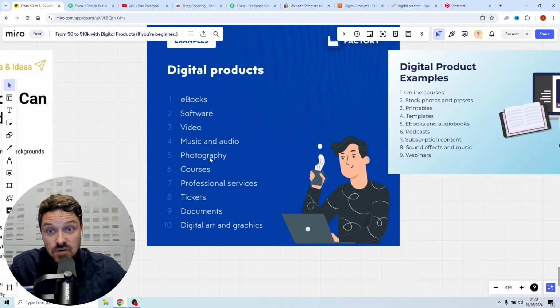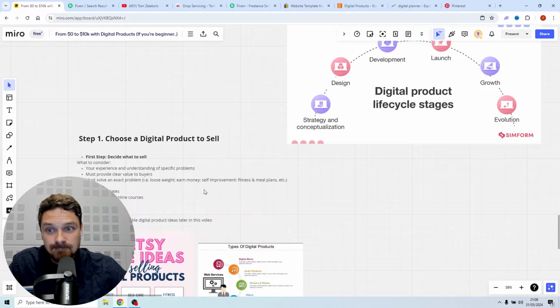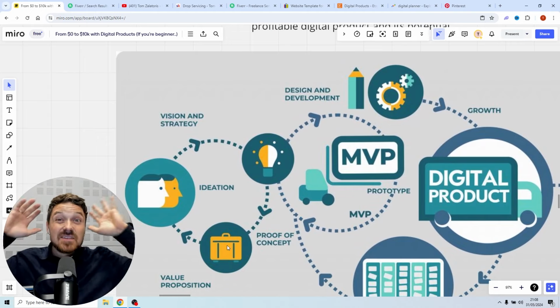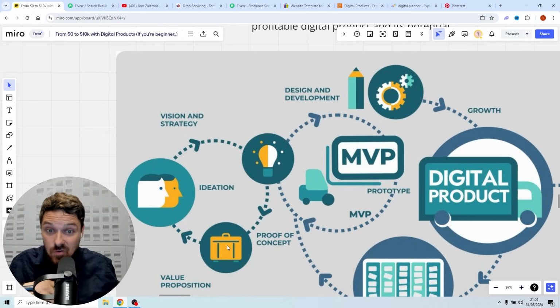What about stock photography? What about courses? What about music and audio stock files? Again, the proof of concept is already done. People are selling it, so you don't need that. But if you create something completely new, then it might work, might not work. That's why you kind of need to then test it with your clients, right?